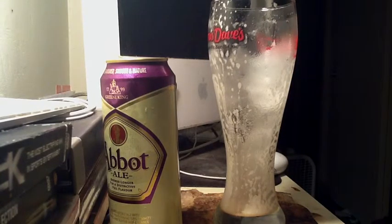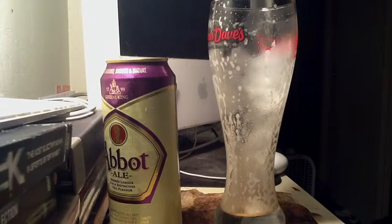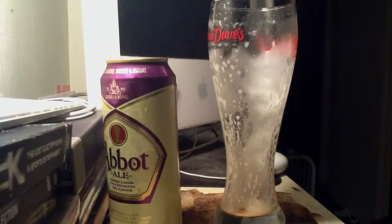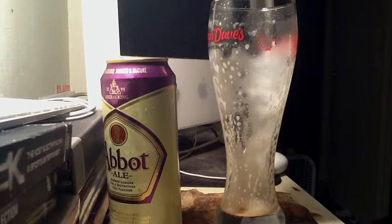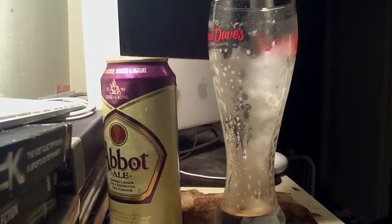And so, if it's there, you want to try it, I'd say try it. This is not one of the top English bitters. I don't think it's going to be up there with Fuller's ESB, any of those. So at the same time, decent flavor, nothing offensive, very quick to drink. If you're in the mood for something different for a session beer, got a little extra money, this might not be a bad choice.